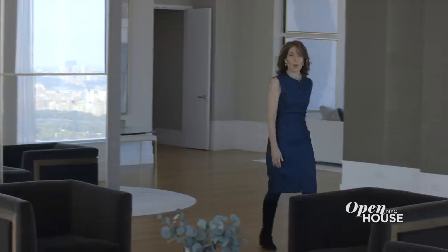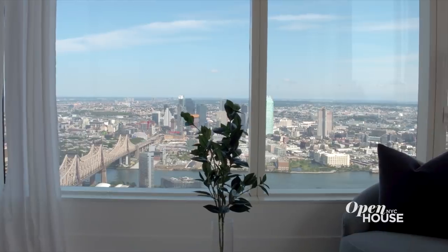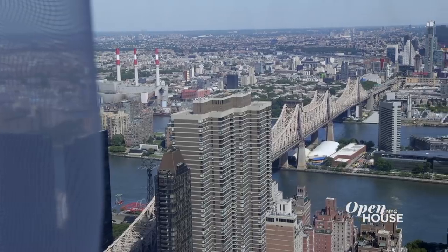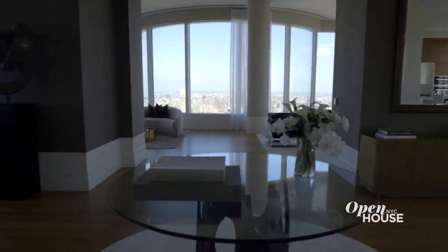From the entry foyer, you arrive to the 70-foot expanse with soaring ceilings and views east, west, and north. That means not only do you see both rivers, but you see Central Park in its entirety. And there's even a terrace that puts the skyline at your feet, one of two in this home. Let your imagination go wild, because this penthouse encourages it.